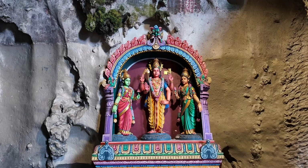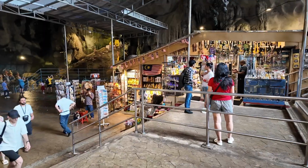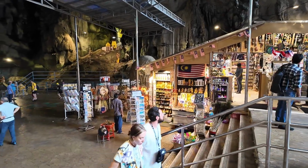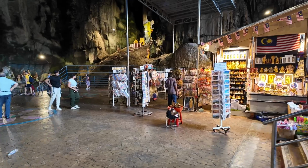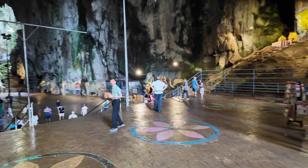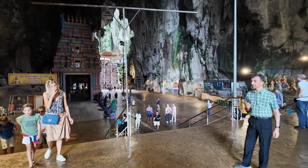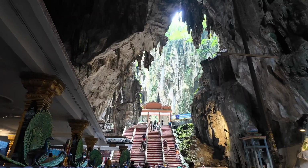And in front of us is the Batu Caves, which we're just going to go in now. There's always a souvenir shop on the way out, or the way in. The Batu Cave fridge magnet. And this is what we're here to see. Two temples in here.